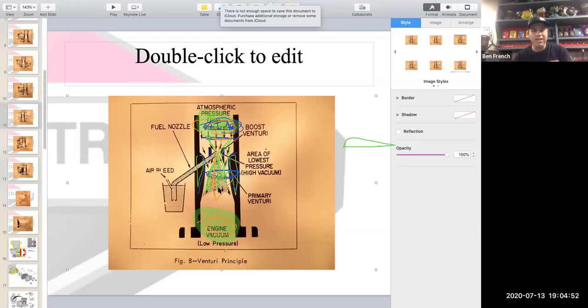Because the air speeds up, the pressure inside this Venturi area of the carburetor, the pressure inside this area drops. So I'm gonna write low pressure. So the airflow speeds up and the pressure drops. Now that was terrible, I apologize, but next time I'll use the text tool.